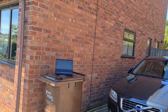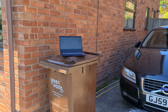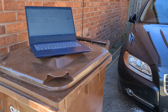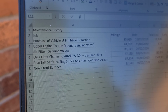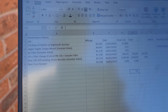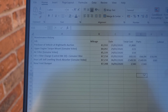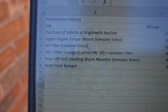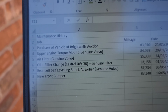So I've actually got a laptop here with a spreadsheet on. I couldn't find a reasonable place to put it, so I put it on a wheelie bin. Yeah, let's get into it. So as you can see, this is my service history and everything. I do this for all of my cars. I put a spreadsheet together, literally a timeline of everything. So as you can see, these are all the things I've had done, and then they've got the mileages and the dates and the costs.